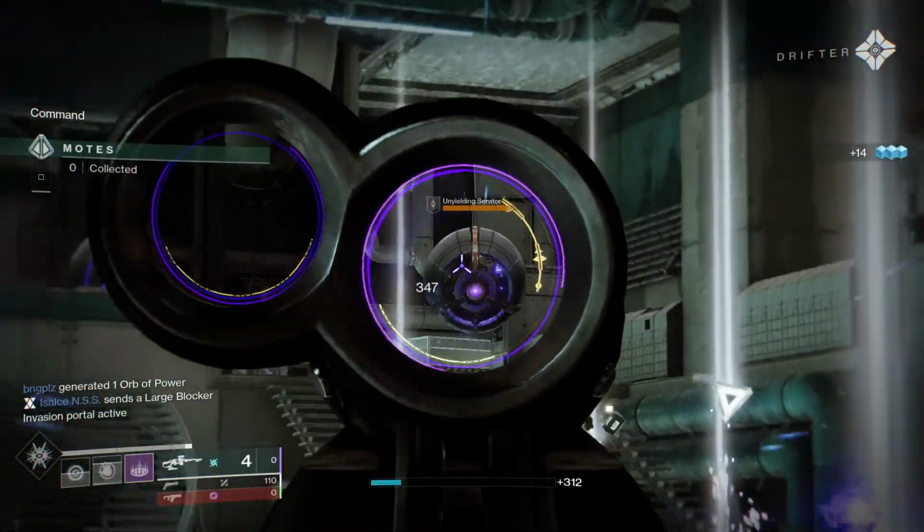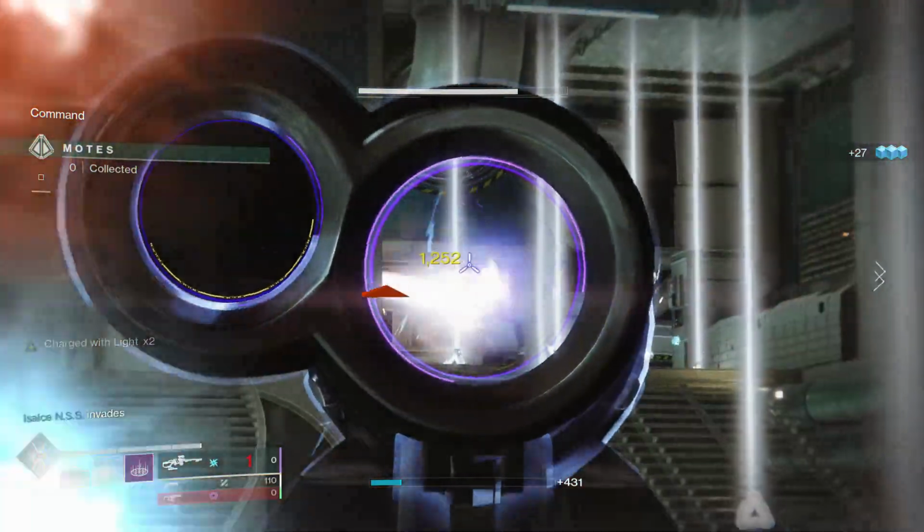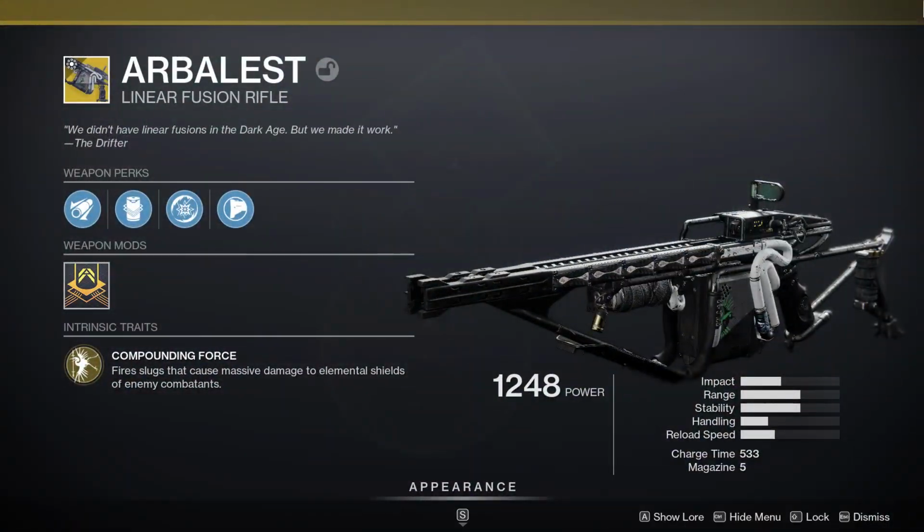Why? Generally speaking, I'd say it's because they're in the heavy slot, and there are a whole slew of heavy weapons that are very strong. There is one outlier though, that being Arbalest, a kinetic linear fusion rifle that is fueled by special ammo. And I'm more or less going to use this as a measuring stick as we move forward in this video.